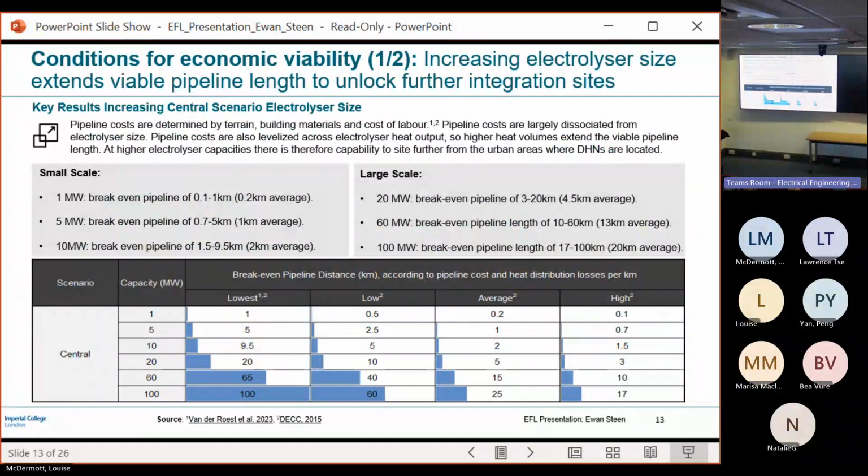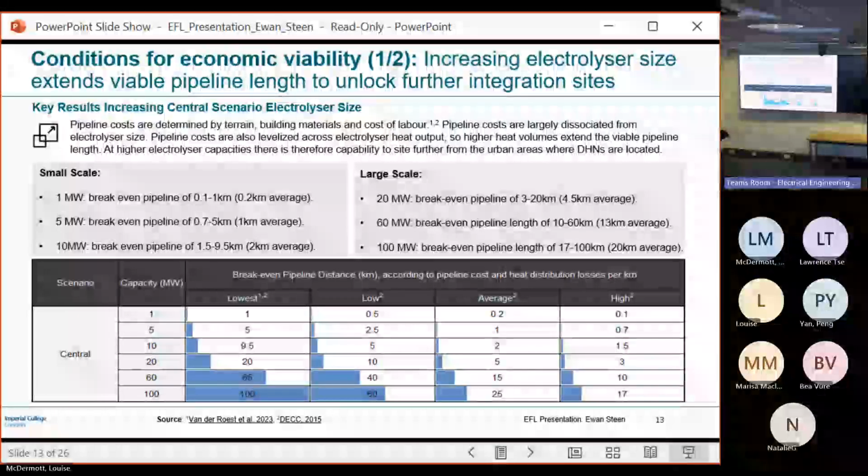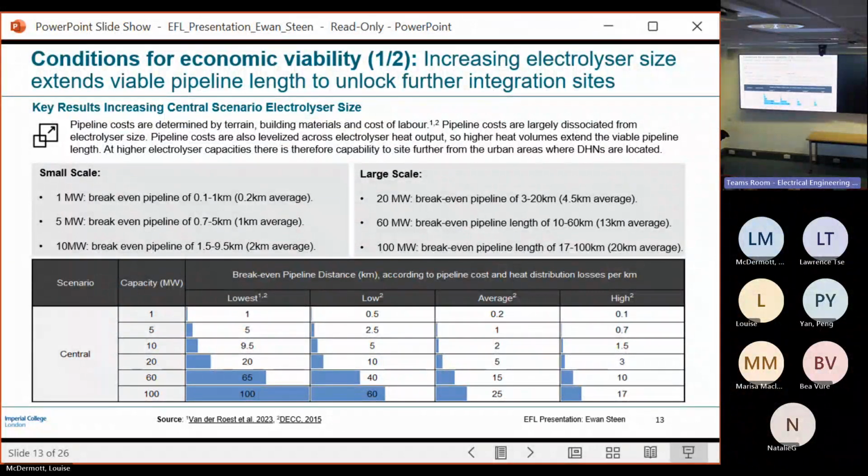Okay, so to go into conditions for viability in a bit more detail. Firstly, increasing electrolyzer size is one way to extend viable pipeline length to unlock further integration sites. So to explain, pipeline costs are determined by terrain, by building materials, and cost of labor. They are not closely related to how big the electrolyzer is. So you could build a bigger electrolyzer and the pipeline costs might be the same, in which case you could send that heat a far greater distance.